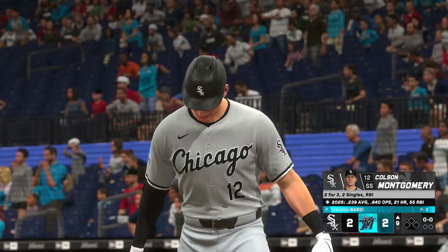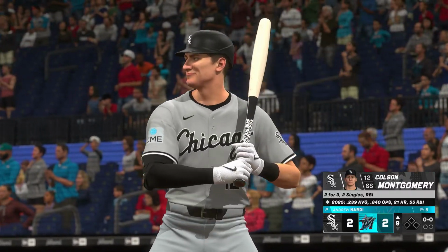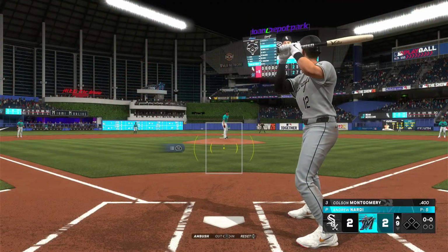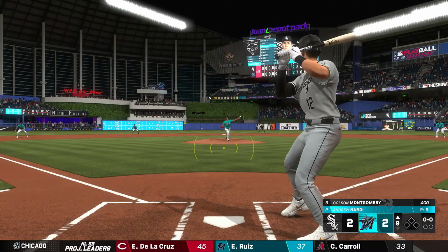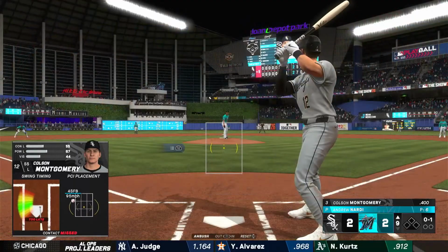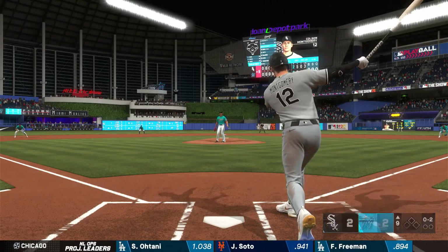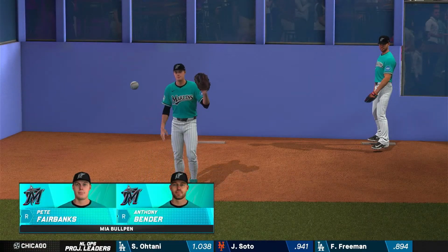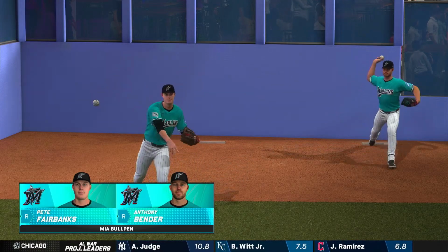All set to start the 9th in this one. So up now for Chicago, Colson Montgomery. This guy's usually not one to chase pitches off the plate, but he did there. We'll see if he can tighten up his zone a little bit. Swing and a miss. Miami's bullpen with some action. Pete Fairbanks, the closer of the staff, is throwing.